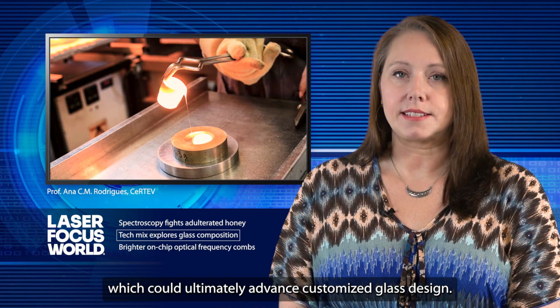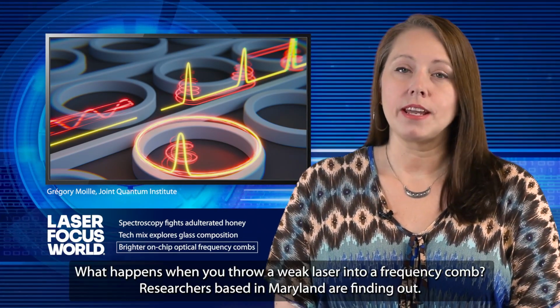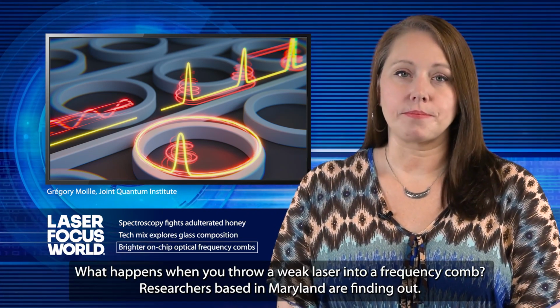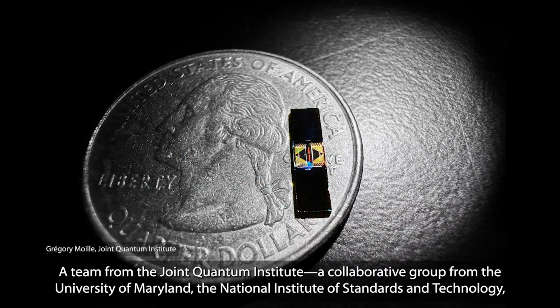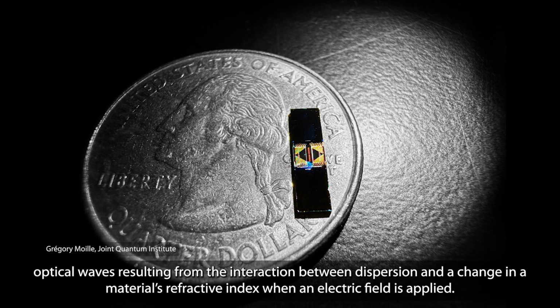What happens when you throw a weak laser into a frequency comb? Researchers based in Maryland are finding out. A team from the Joint Quantum Institute, a collaborative group from the University of Maryland, the National Institute of Standards and Technology, and the Laboratory for Physical Sciences, has designed and built brighter on-chip optical frequency combs based on dissipative Kerr solitons, self-organized optical waves resulting from the interaction between dispersion and a change in a material's refractive index when an electric field is applied.